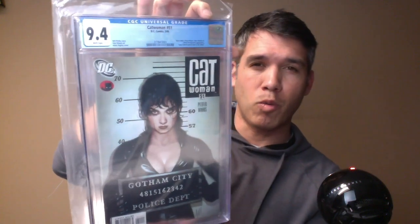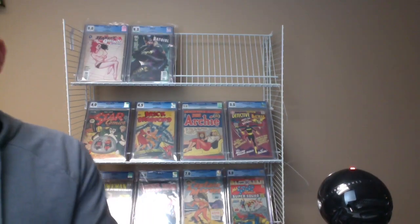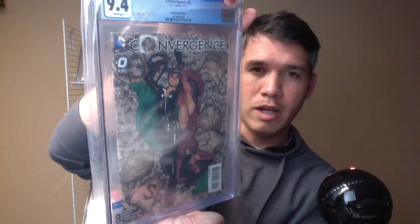Okay, first one up. This one also was an 8.0. He's Got Freaking Issues pressed and cleaned it, got me a 9.4 White Pages after the corner crunch damage of doom in my very, very first submission. I do have a 9.8 of this as well. Really great classic Adam Hughes. Convergence Zero. Really great Adam Hughes. This one was an 8.5. Got a grade bump to 9.4.